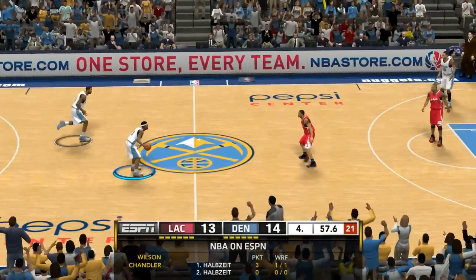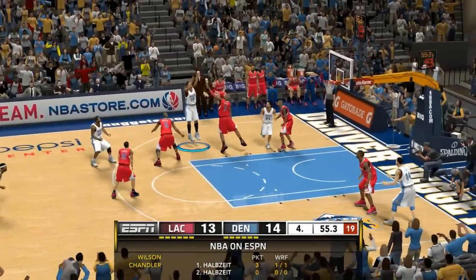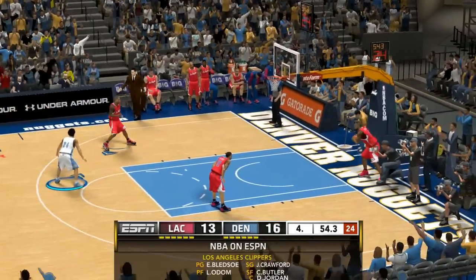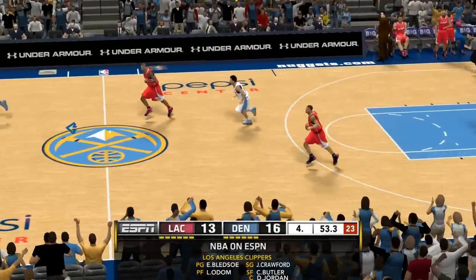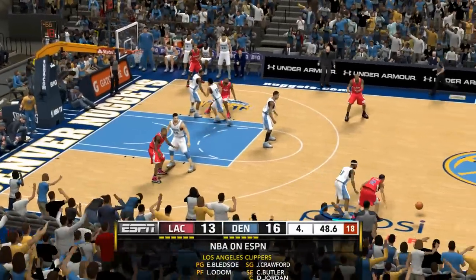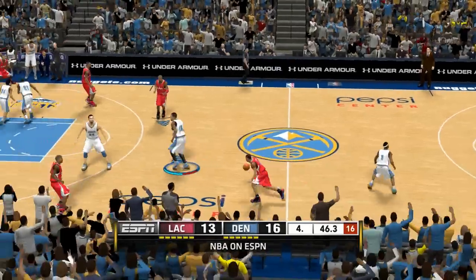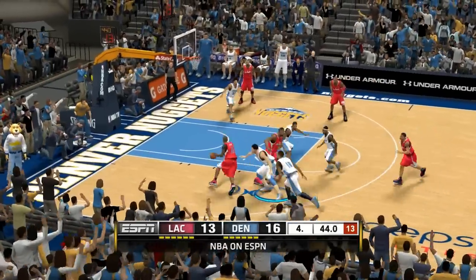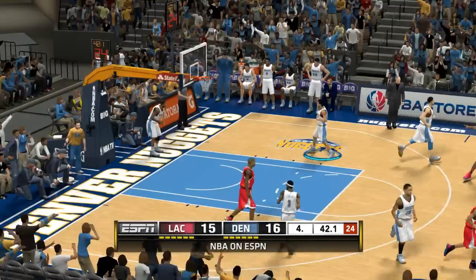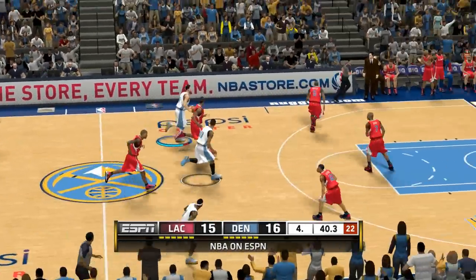And here we go with Ty Lawson. So with Billups on the bench, here's who's on the floor now for Vinny Del Negro. Crawford and Butler out on the perimeter. Odom out there with DeAndre Jordan. And it's Bledsoe in at point guard. Tipped away. Crawford outside. It's good. And what a sensational bucket to bring them within one.